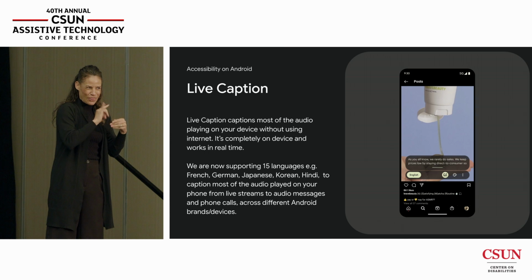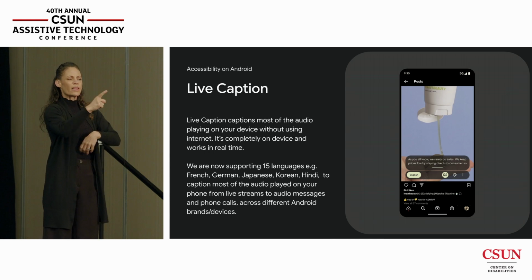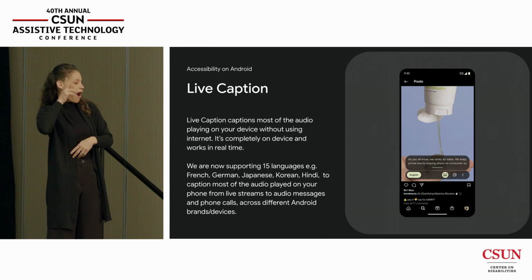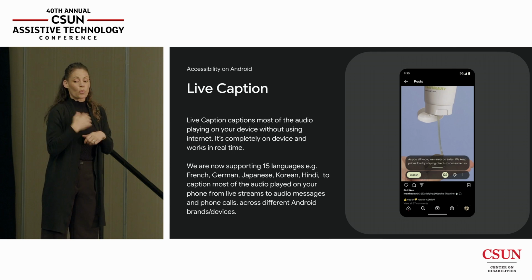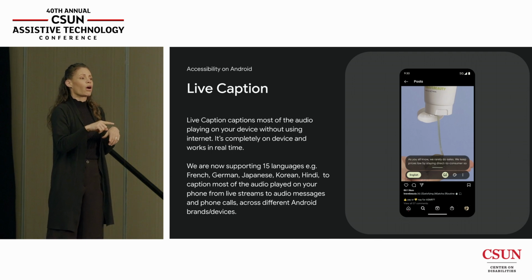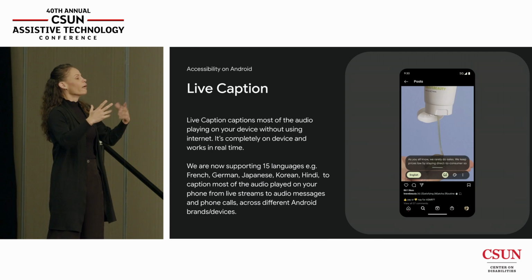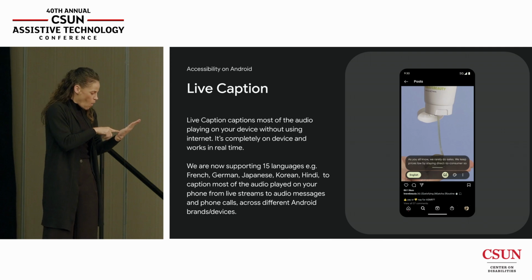Let's start with live caption. Live caption gives you real-time captions for almost any type of audio on an Android device. Today, we support 15 languages, all on device, on most Android devices. It works best for live streams and any uncaptioned videos, like if someone sent you a fun video from a vacation, definitely try it out and get some live captions on your device.